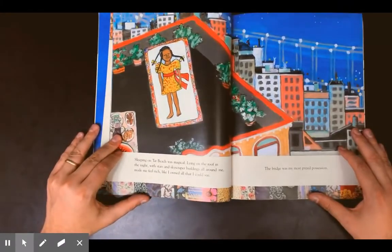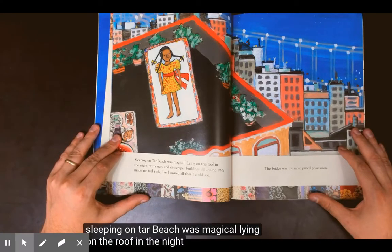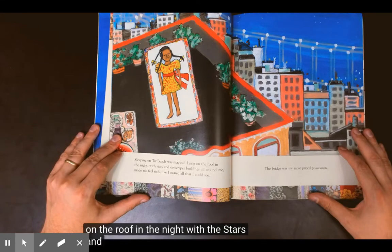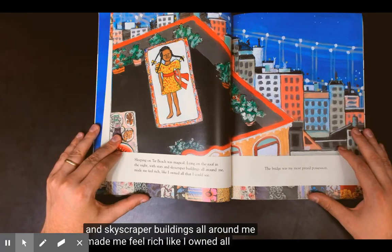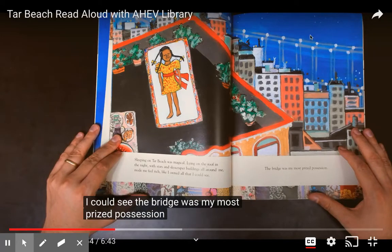Sleeping on Tar Beach was magical. Lying on the roof in the night, with stars and skyscraper buildings all around me, made me feel rich, like I owned all that I could see. The bridge was my most prized possession. Here is Cassie, the main character, and here's the bridge.